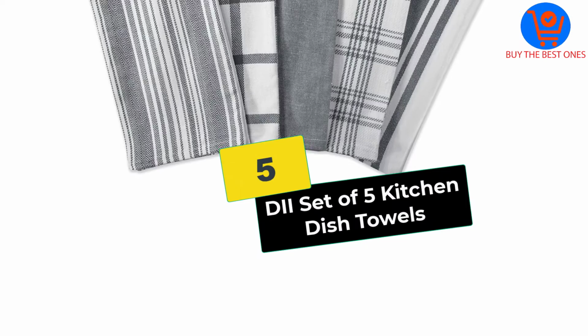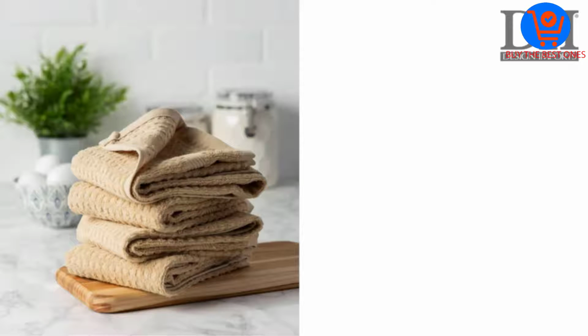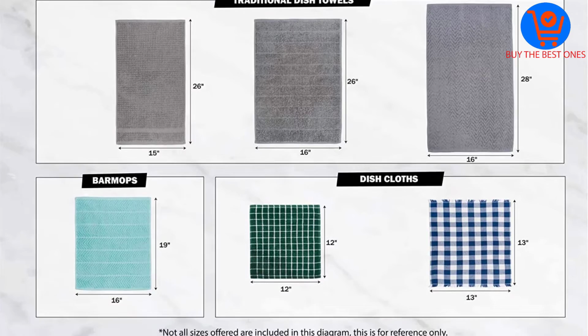Starting at number 5, we have the DIY set of 5 kitchen dish towels. The last product on our list comes from DIY, one of the most trusted names in this industry. Completely made of heavy-duty cotton terry that is tightly woven, those towels are able to last for a long time and hold up to frequent washings. In addition, they are super absorbent and lightweight to maximize the comfort while cleaning your kitchen accessories.